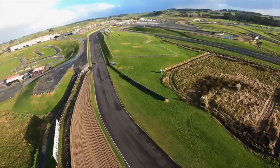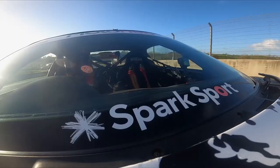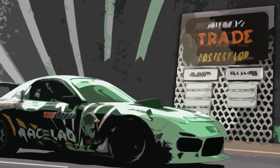Hampton Downs is among the best motor racing circuits in the world. The 2.7k national track is made up of 10 corners reaching 280 kilometres an hour. Who will take out the Mitre 10 Trade fastest lap?